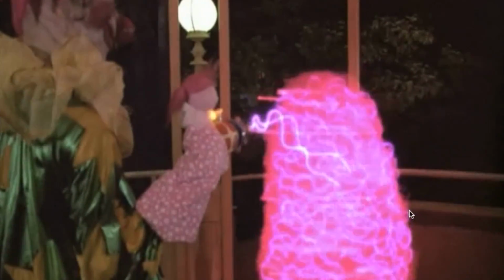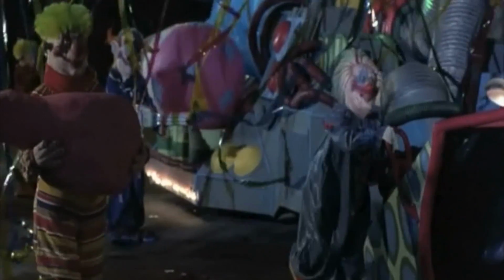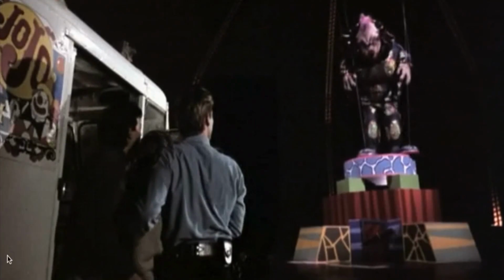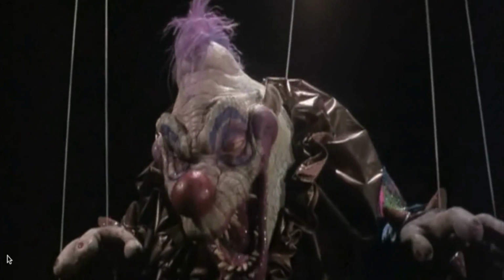And then the clowns take over more and more of the city, Crescent Cove to be exact. So they all deduce what's going on with the clowns, and they go back to the tent and they find this huge dinosaur clown, which is really cool. So that's most of the movie.